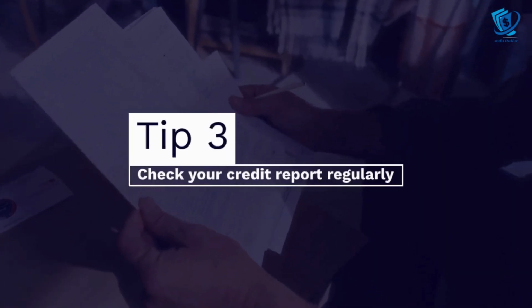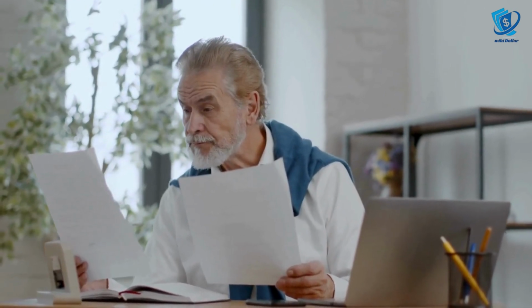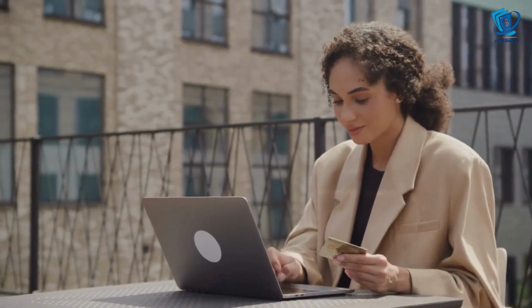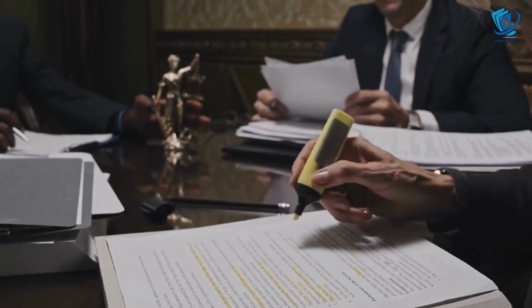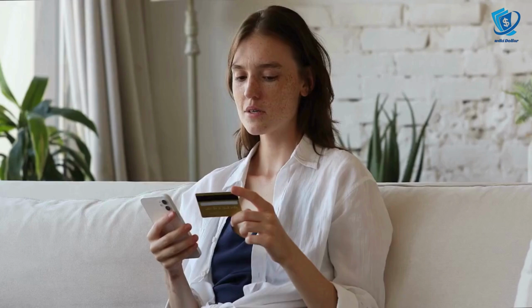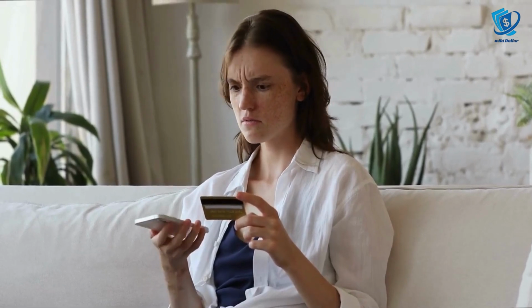Tip 3. Check your credit report regularly. Did you know there could be errors on your credit report that are hurting your score? You can get a free credit report from Annual Credit Report once a year. Look out for any mistakes, like incorrect accounts or payments marked as late. If you spot an error, contact the credit bureau to fix it right away.